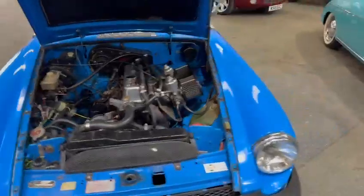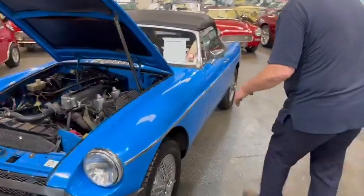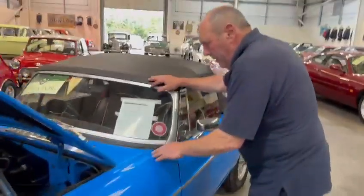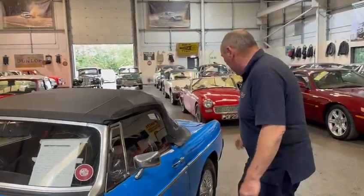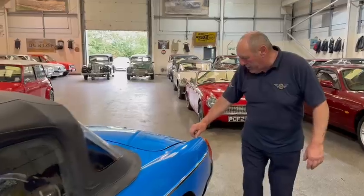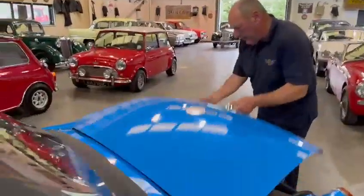Generally speaking, nice looking old car, isn't it? I mean, it's not the best paint job in the world. It's been painted some time ago. What you see is, well, it's aged. I mean, that's the fairest way to put it, it's aged. The seams are all good. I'm impressed with them. They're all okay.